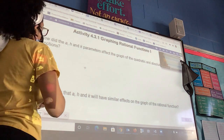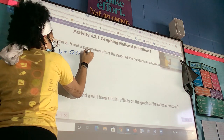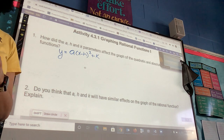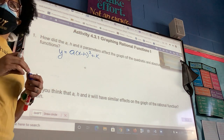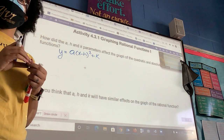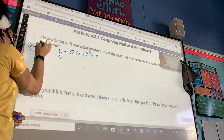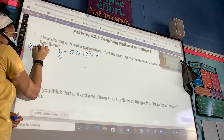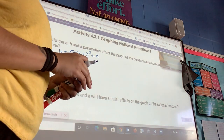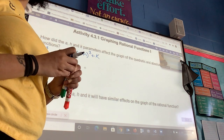So, anybody remember what this is called? No? What type of graph gives you this form? Or is it our quadratic unit? What type of graph was this form? Starts with a V. Who, what? You said polynomial? No, binomial.